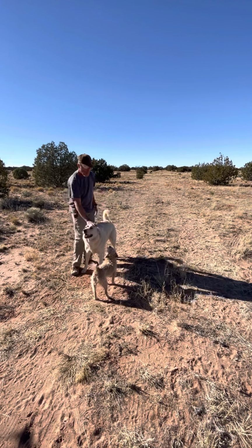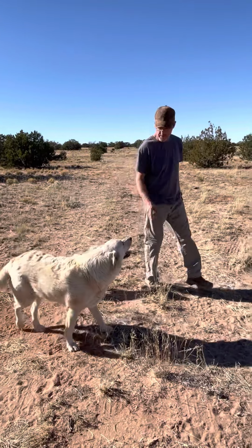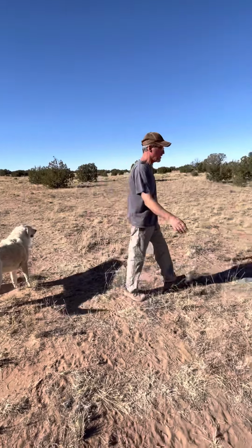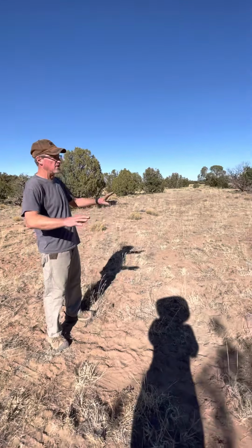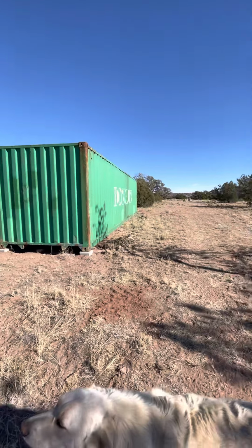So he's doing good. He's still got a little bit where he wants to chase them because of the instigator here, but he's doing good. I don't think he's going to have much trouble. Well, we're going to do a little walk around on our property here just to kind of show you what's going on in our area where we're living.